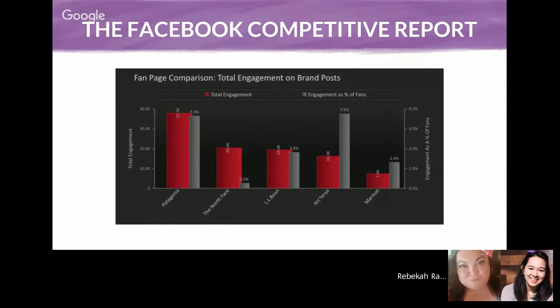This is just a sample report. This isn't even correct data, but this is just dummy data. But point being, you can see that even though Arc'teryx has a lower amount of engagement, their engagement as percentage of fans is much higher. So that's always something to keep in mind. People have different goals. People have different size audiences. So you really want to pick and choose your metrics wisely. I think that's a great metric to measure.